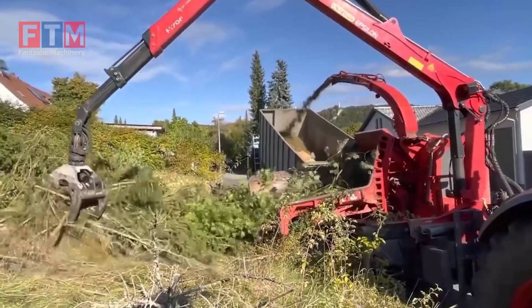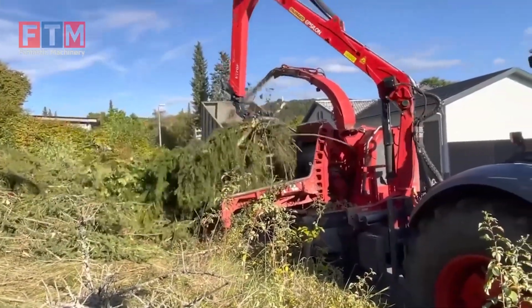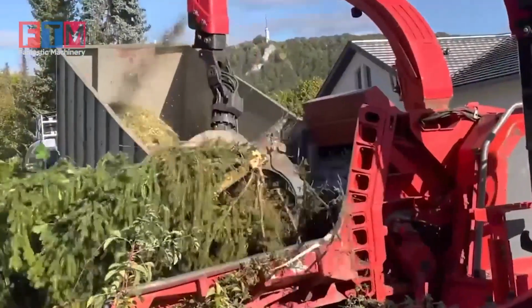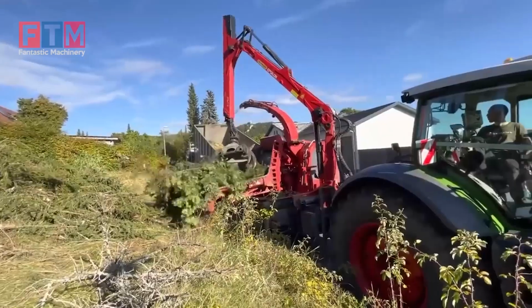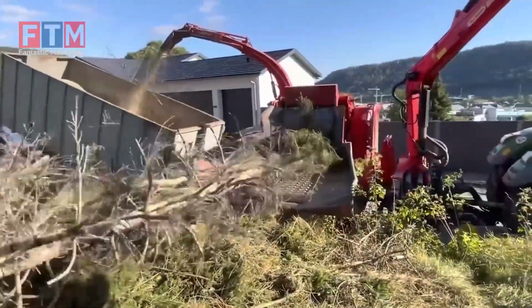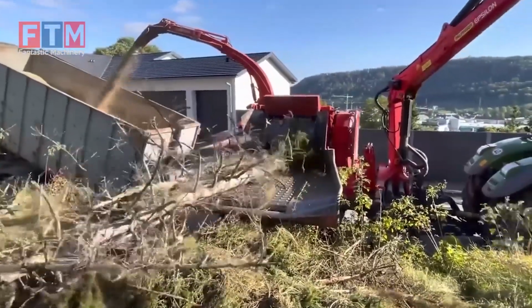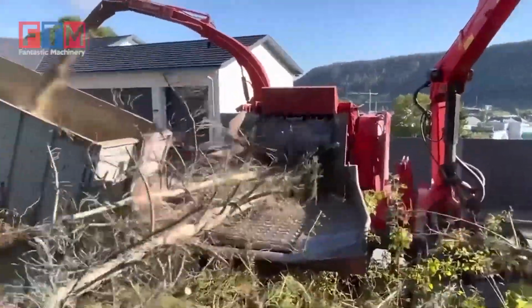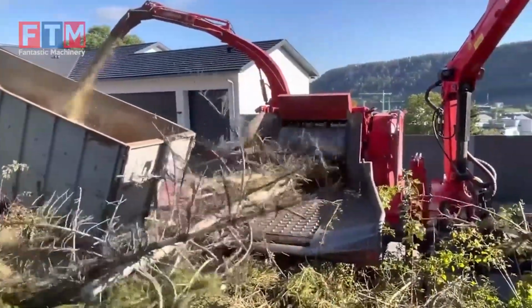This combination not only enhances the speed and efficiency of the tree disposal process, but also contributes to environmentally friendly practices by producing wood chips that can be repurposed for landscaping, mulch, or biomass energy production. The synergy between the Fendt 1042 Vario and the Eschelbach-Biber 92 MHA exemplifies the optimal use of advanced agricultural machinery in sustainable forestry management.